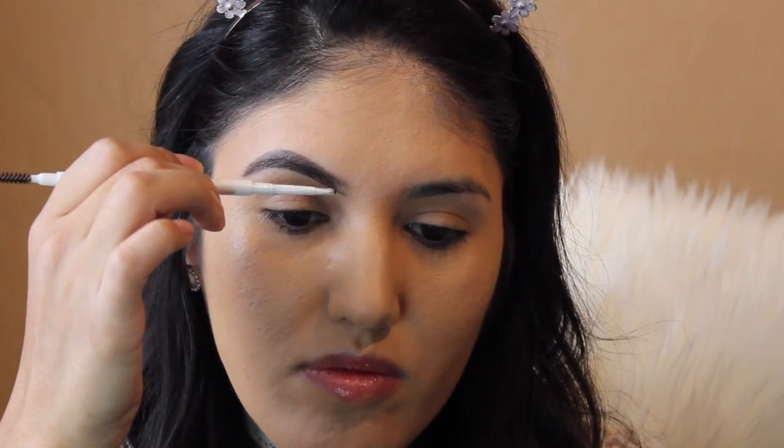And then what I do for the front is I normally just do small strokes up, really light. As you can see, barely anything in there. And then I'll use the spoolie towards the end and then start brushing it up. That way it looks a lot more natural.